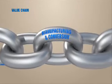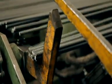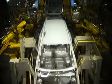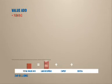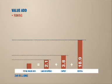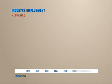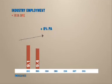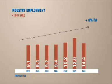In manufacturing and conversion, these semi-finished products are processed into sheets, plates and wire, and then ultimately into more advanced end products. Value add comprises three general areas: labor spend, formation of fixed capital, and taxation contribution. In 2008, the iron ore industry contributed about 25 billion rand in value to South Africa. The industry employs over 14,000 people, and employment has been growing at a rate of 8% a year over the last 7 years, as South African employment numbers have declined in the last 8 years.